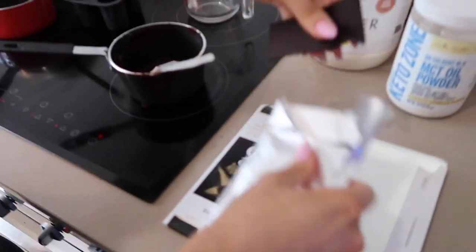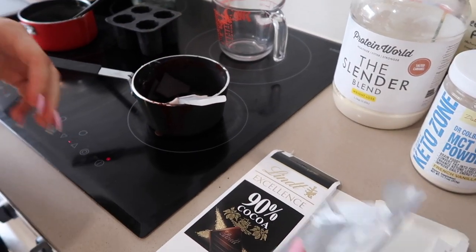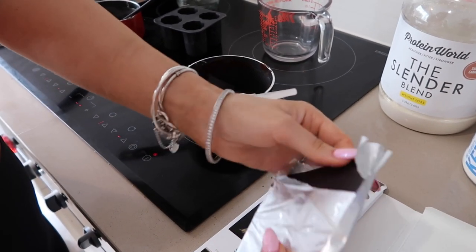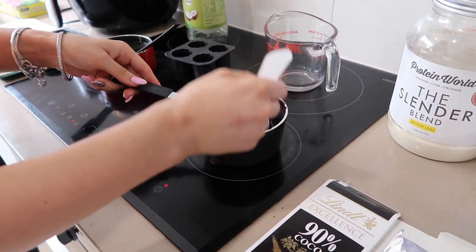Treat number 2. This is just like you'd have as a dessert. I'm going to make one for both of us. It'll have 20 grams of the Lindt chocolate in it.